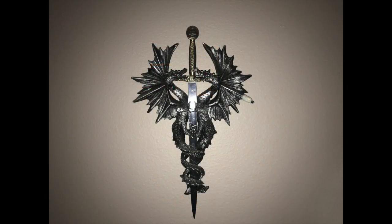Now behind me you'll notice this really cool double dragon with a sword. I like dragons and I like swords and all things related. So that's just part of the studio.